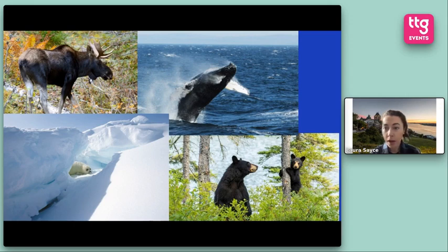Nearly 650 animal species, including 90 species of mammals and 300 of birds, live in Quebec. It's a refuge from their natural habitat. It's not uncommon to come face to face with our migratory birds, our white-tailed deer, our moose, our caribou, our beavers, or our marine animals either.